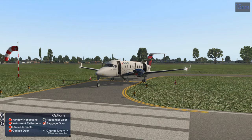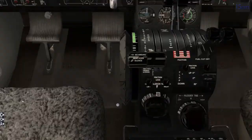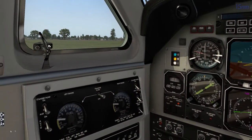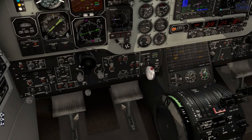And let's close doors. Static elements, including the cockpit door. There we go. Parking brake is set. I'm going to come over here and look that way. I cannot wait to get extra presets in X-Plane 11.10. There we go. Get all this stuff going, reset that. Props to feather is the big one there. And we're ready to get this thing started up.